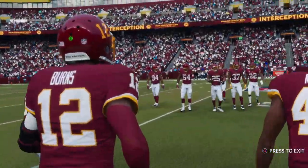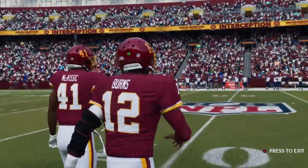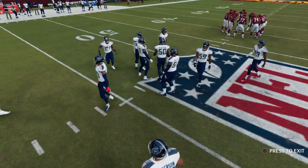Now we get another look at Washington on offense. And they'll be looking to build off of a nice drive last time, a drive that really relied on the quarterback.